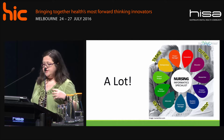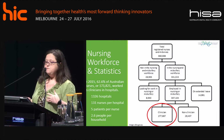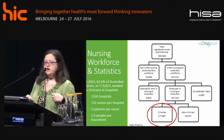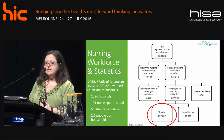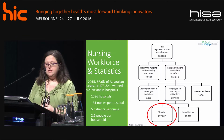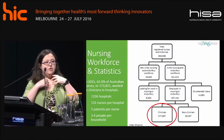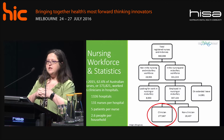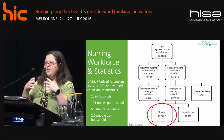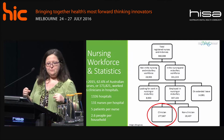So with that, let's talk a little bit more about what it means for you guys and your workforce. I dug a little bit into your research, and I found that about 62.6% of Australian nurses, or about 174,000, work as clinicians in hospitals. Now, I know you have a lot of general practitioners, and so I'm not including those in these ratios because those numbers weren't as pretty to me. So I'm talking primarily about nurses in hospitals because it makes my diagrams look a little cleaner.